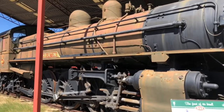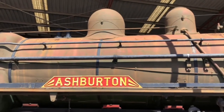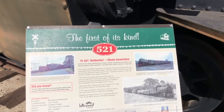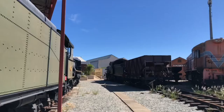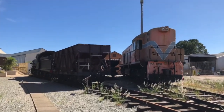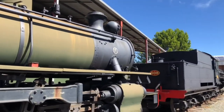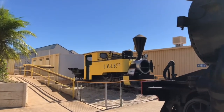Oh, look at that. One called the Ashburton. But this name didn't come from Ashburton in New Zealand, because there's an Ashburton in WA and there's probably one in the UK. Lovely little fellow.